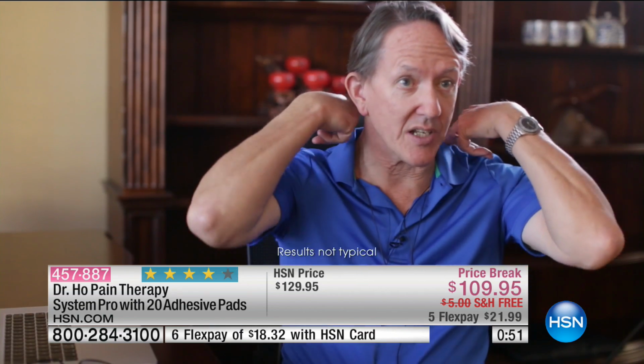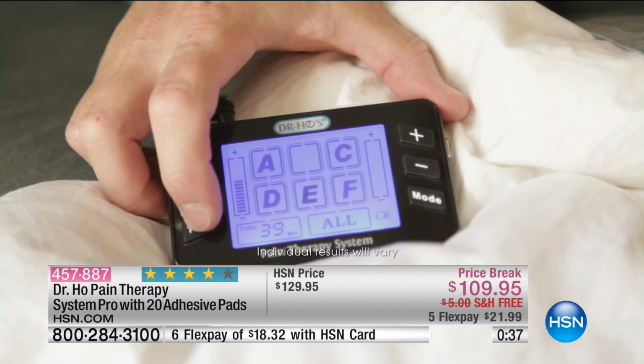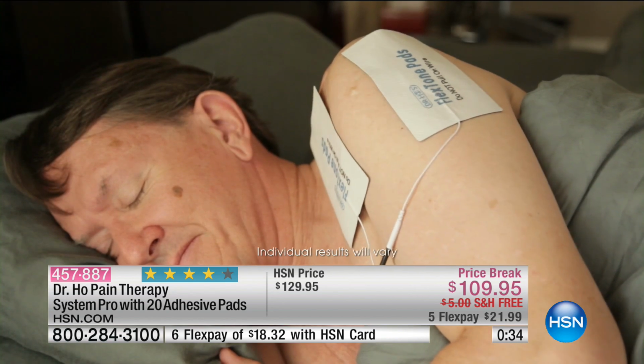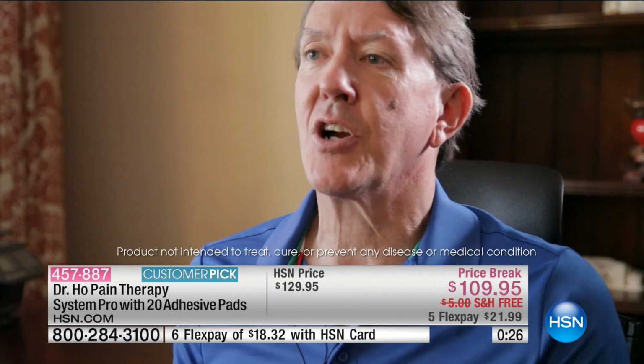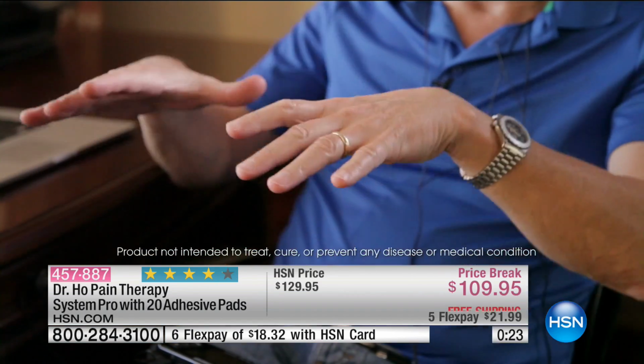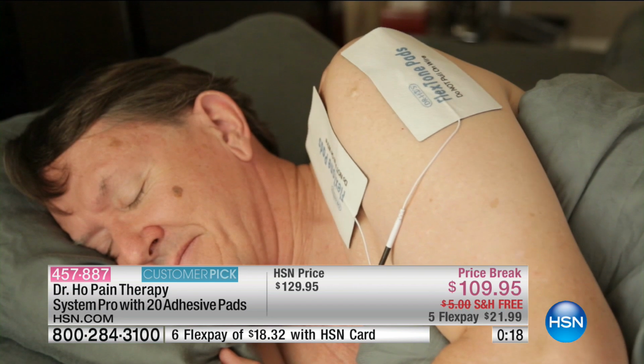Pain was located primarily in my rotator cuff, which led to muscle tension across my back and up into my neck. Would affect me in my workaday, my ability to relax, and more importantly, my ability to sleep through the night. Since I started using Dr. Ho, I'm finding myself able to get through the workday, much better range of motion, no pain, and most importantly, a great night's sleep. What I love about Dr. Ho is the variety of the treatment that is going through. You get the power, you get the intensity in a very small, easy to use unit.